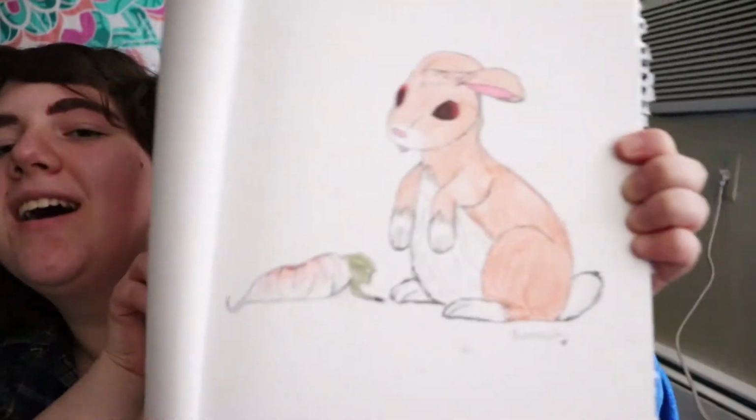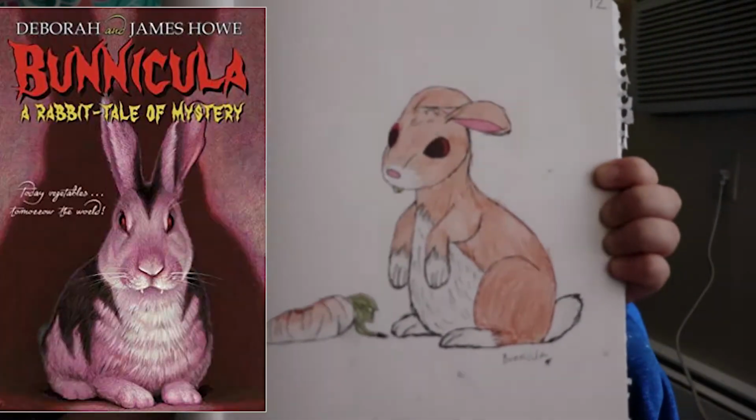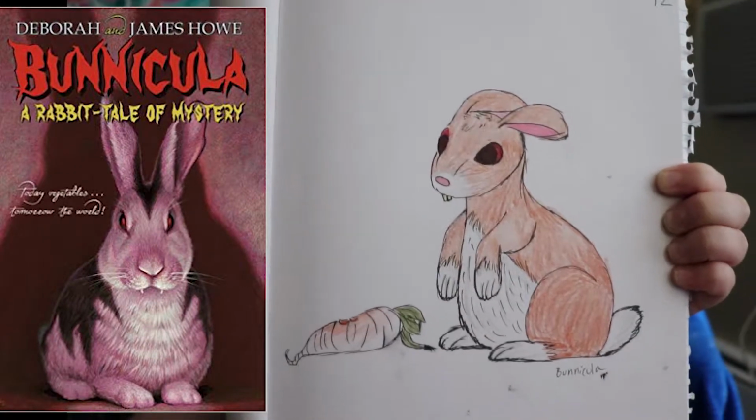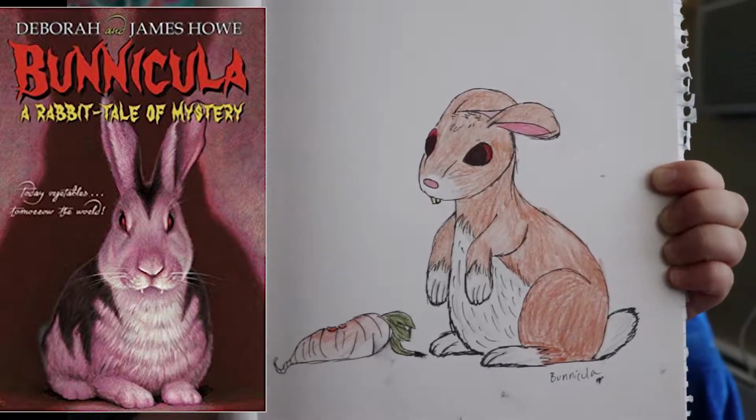And for day 12, I drew Bunnicula. Do you remember the book series, Bunnicula? It was the bunny that sucked the juices out of vegetables, like a vampire bunny.